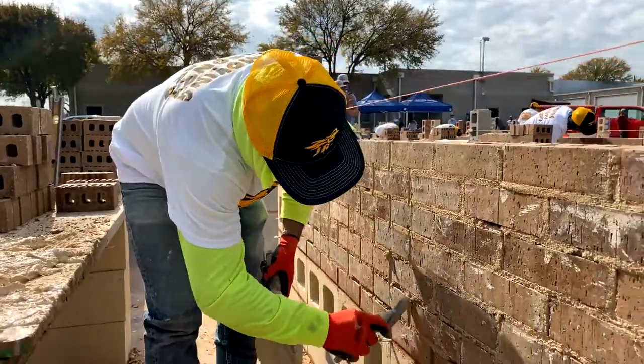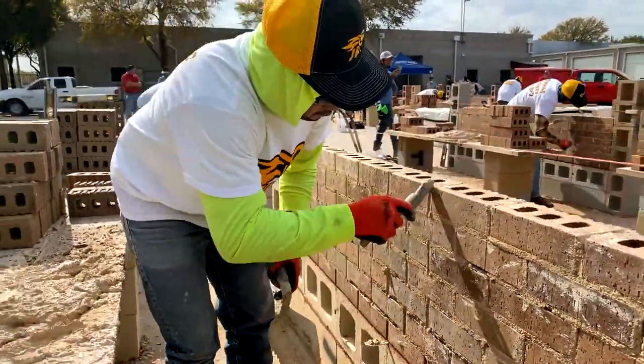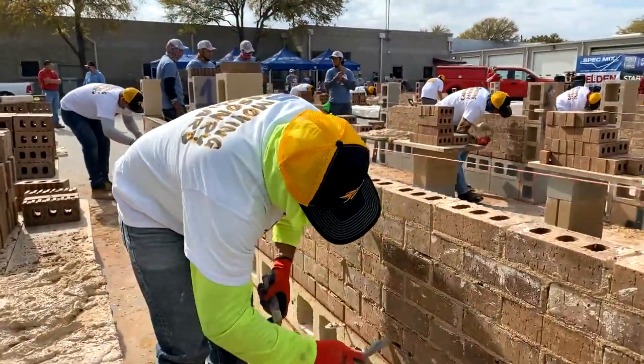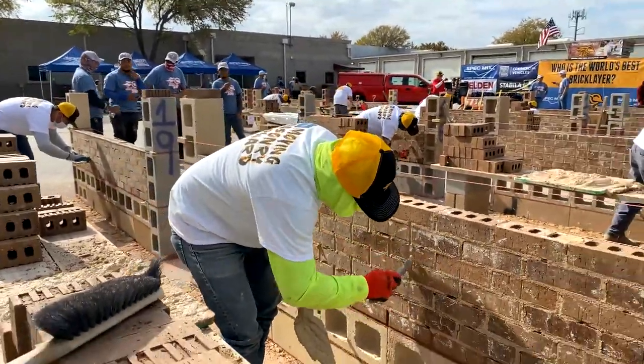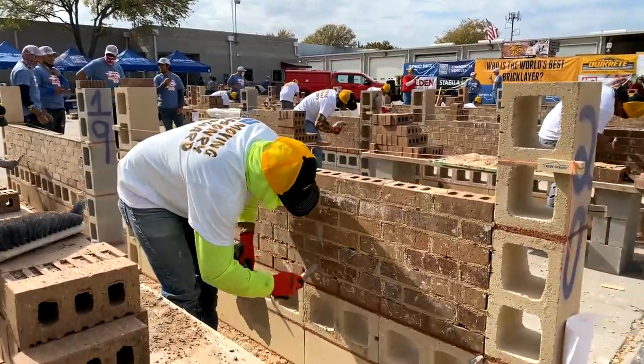This young man knows that this is a race. And he also knows that quality counts. Not missing one joint, doing a nice job. He'll come back, do his horizontal joints.